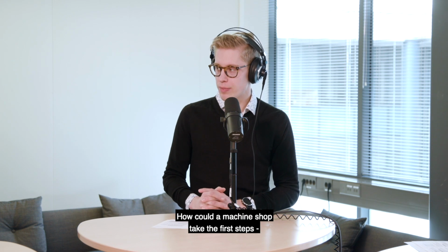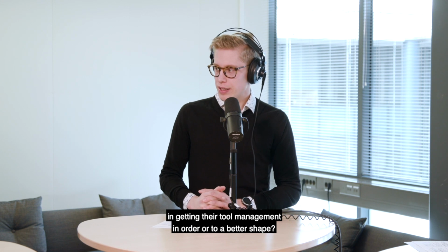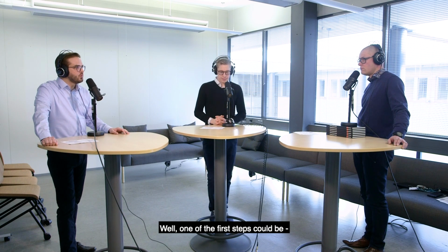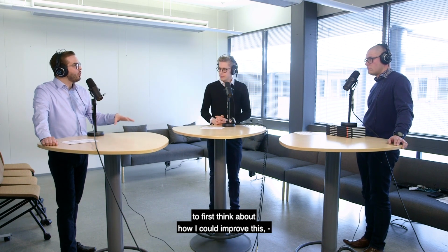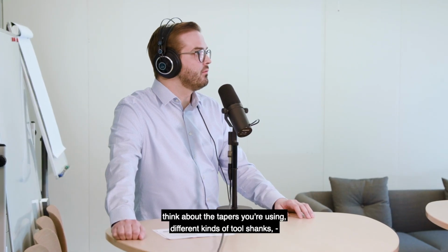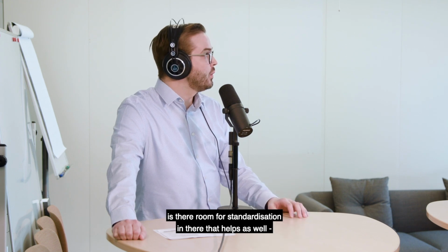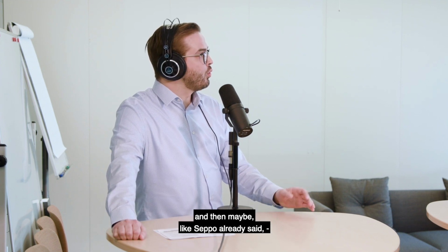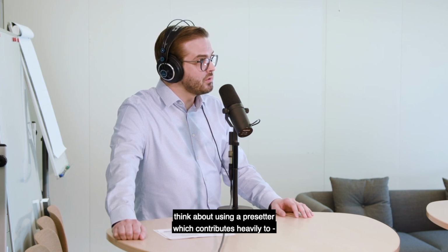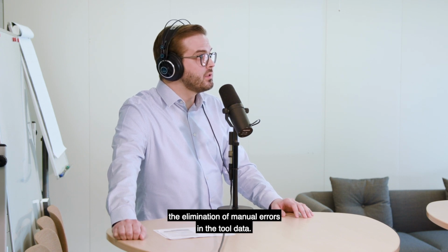How could a machining shop take the first steps in getting tool management in order or to a better shape? Well, one of the first steps could be to think about how I could improve this. Thinking about the tapers that you're using, different kinds of tool shanks. Is there room for standardization in there that helps as well? And then maybe, like Seppo already said, think about presetting, using a presetter, which contributes heavily to elimination of manual errors in the tool data.